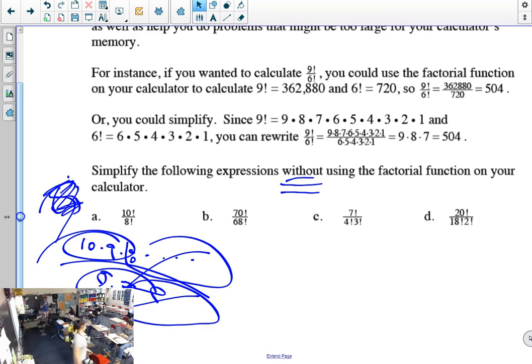It's perfect. So what's B? What math do we actually have to do in B? 70 times 69, which is a bit larger. Yeah, but that's much nicer. That's why I was saying you might not need your calculator for these.